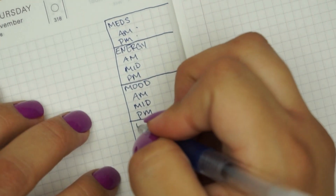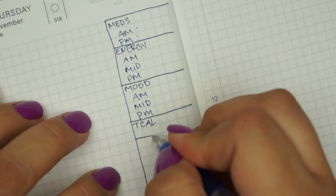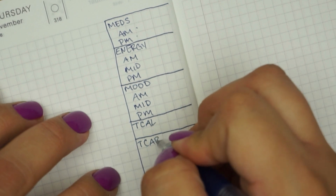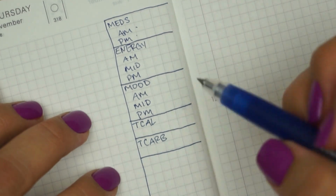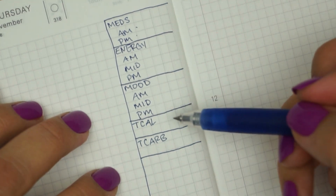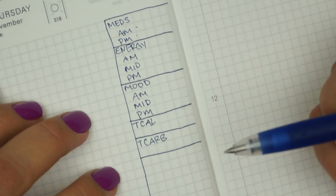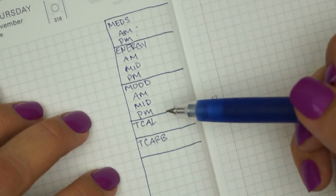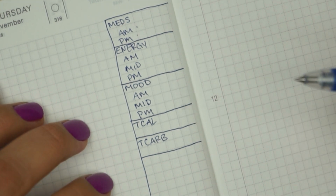And then I write TCal, which stands for total calories, and I give myself a little space for that. Then I write TCarb, so total carbs, and I give myself a space for that. So at the end of the day, I tally how many calories I had for that day and how many carbs. I am trying to lose weight, and I am cutting carbs, but it's not like I'm just cutting carbs and letting myself eat anything. I still count my calories so that I'm not overeating in general.